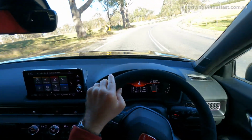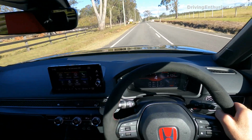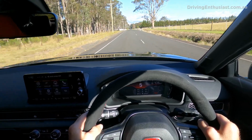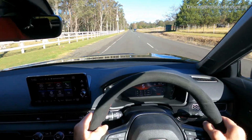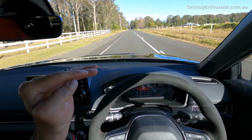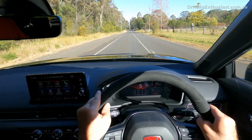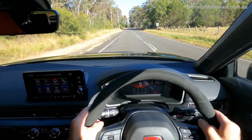This thing is so sure-footed around the corners, it's amazing. Those huge tyres just really hang on, and Honda has obviously done decades of engineering to get this thing right. You've got to remember the previous generation was already at a very high standard, so this is just building upon things that they already know. And you can see it, you can totally see it.